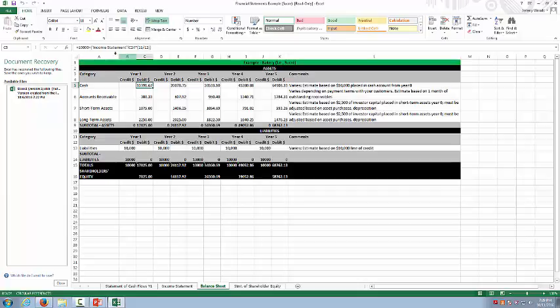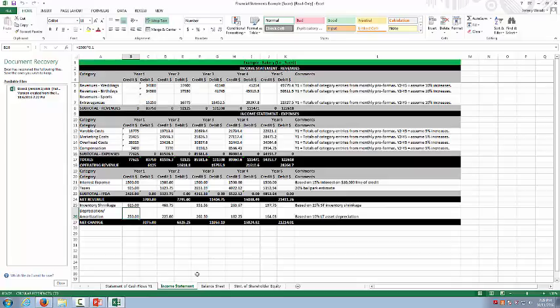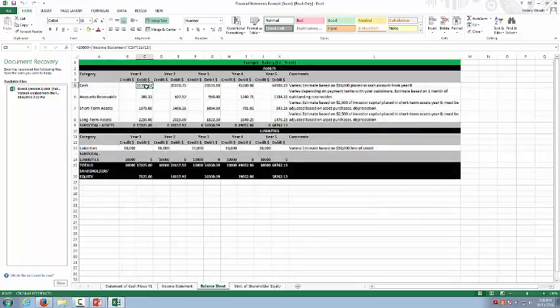So you'll notice here all of the revenues here are being added up into the cash account, with the exception of accounts receivable. Accounts receivable are basically money that people owe you but that you haven't received yet.